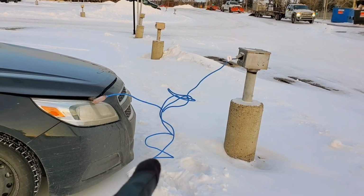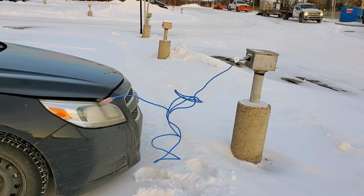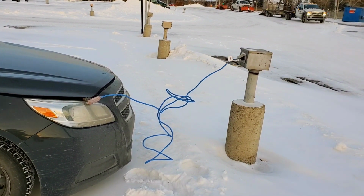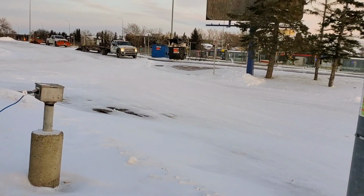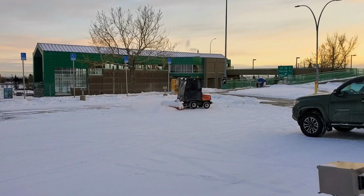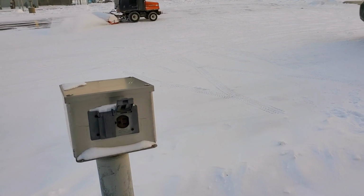For the outdoor parking lot, you have to use this multi plug. It's rated up to minus 40, and it's only for outside, for car use. It's very heavy duty, so this will warm your car engine until you come back from your work or whatever. That's why I plug my car in during this extreme cold whenever I go for a long time.